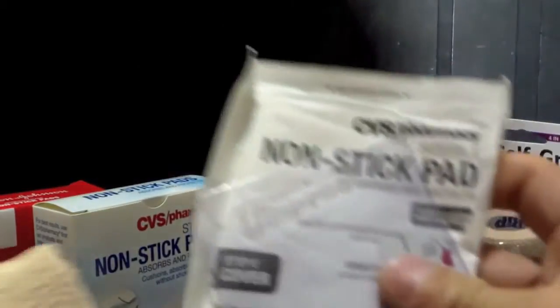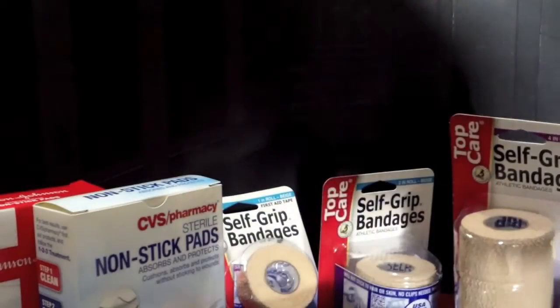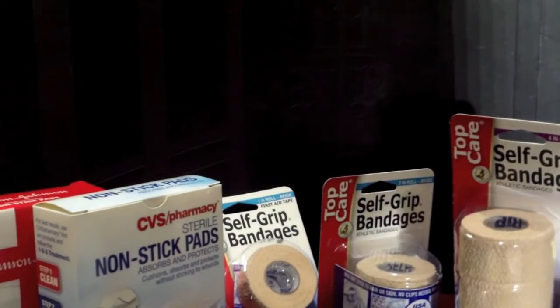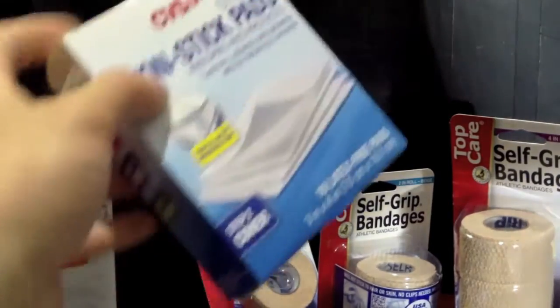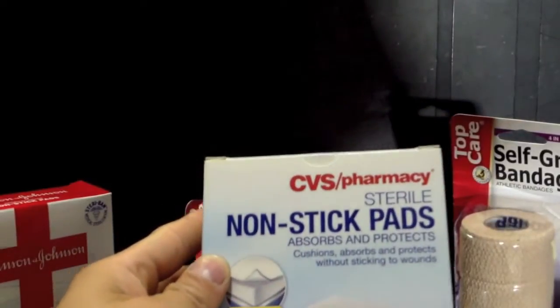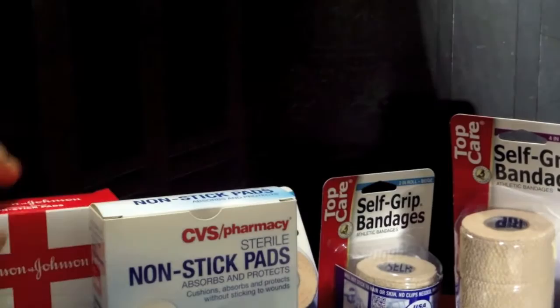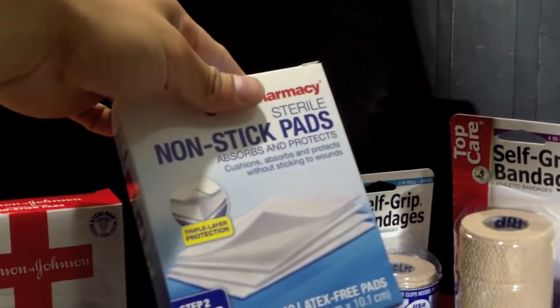So I like that it has the ability to go beyond its scope, and it has multiple functions. Now before I move on, the non-stick pads, you can see there's CVS brand and there's Johnson & Johnson. Overall, both are the same except the CVS brands are made in the US.